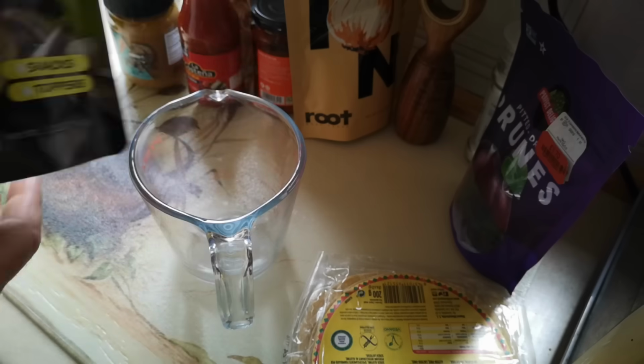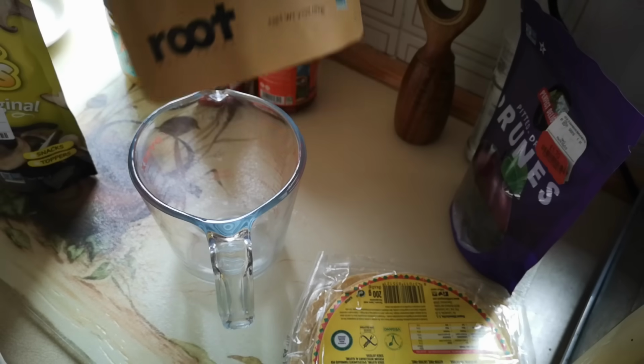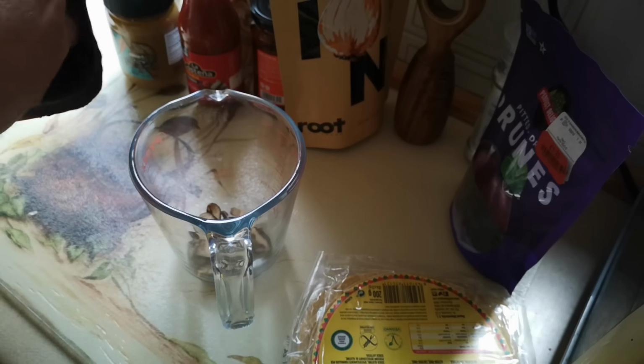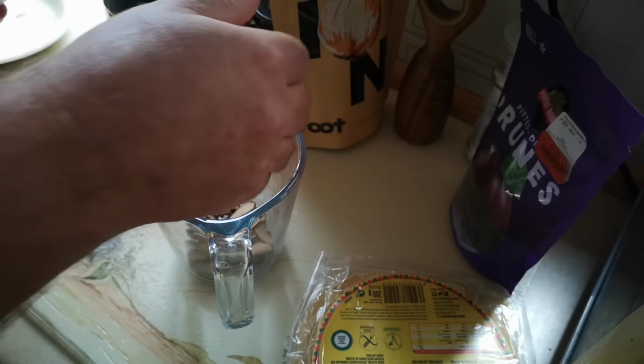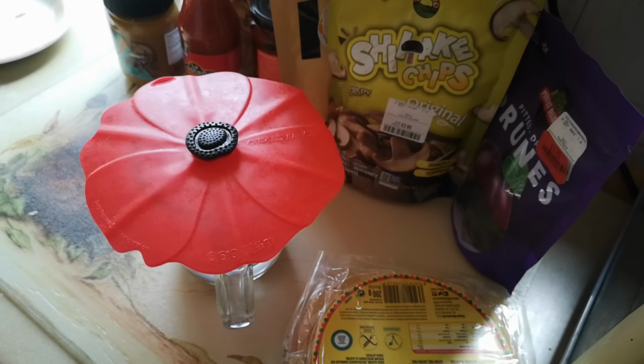So I think it's worth trying to rehydrate some of these shiitake chips. I do not think it's worth trying to rehydrate these onion chips. I think they'll just go into a soggy mess. But a few of these mushrooms, just some cold water, and cover those up while we take the doggo out for a walk.